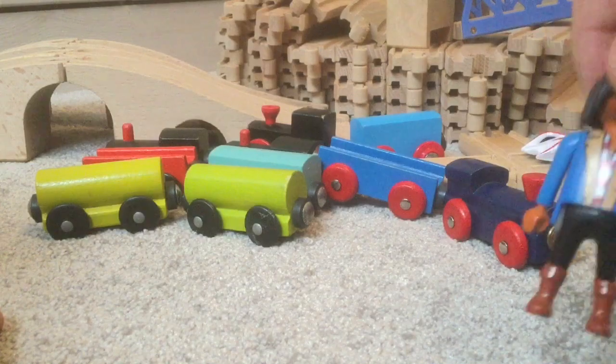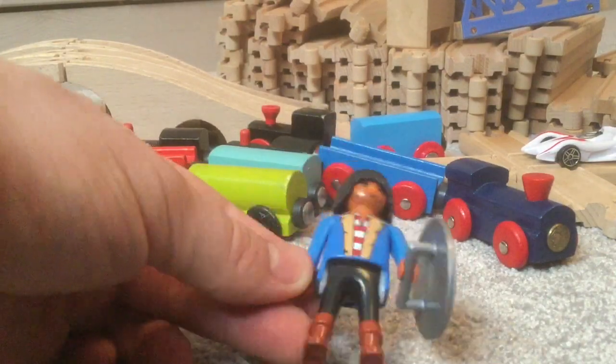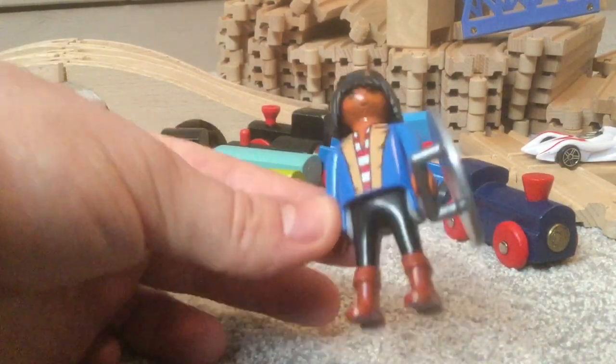And something else that is something I used to have as a kid. It's Playmobil. It's one of those, I don't know what that's called, but if you know what it is, let me know in the comments. But it has a shield. It's like a pirate to me or something, like his pirate's defences for defending from the battles or whatever.